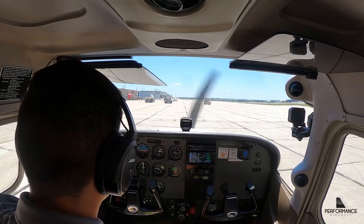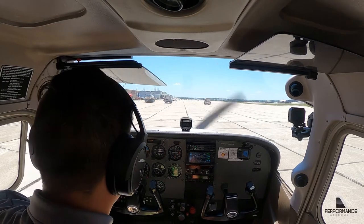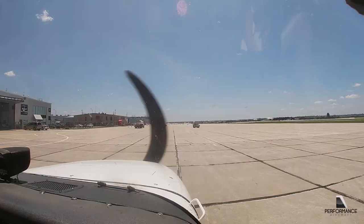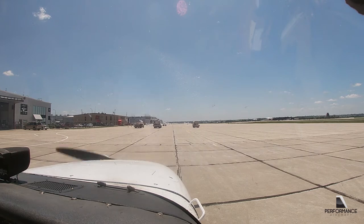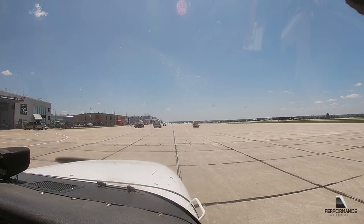Clearance, Skyhawk 137 Uniform, student pilot with Golf, looking to go to Council Bluffs with flight following to Columbus and back to Lincoln. Cessna 137 Victor Uniform, Lincoln clearance, just verify your first stop is Council Bluffs? Affirmative, we'll be going to Council Bluffs and over to Columbus.